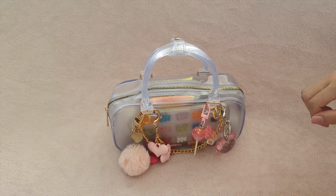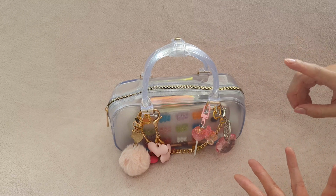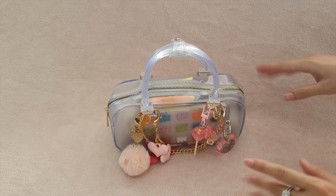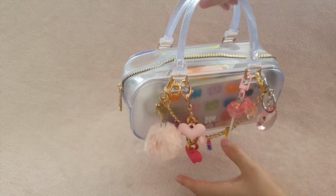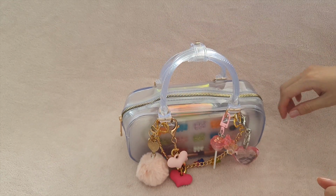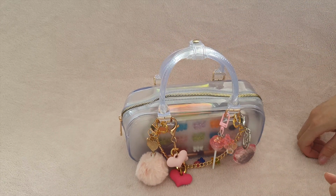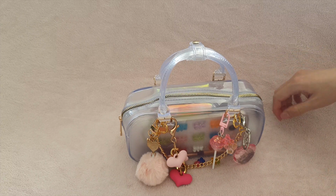They have them in different colors like black, I've seen purple, some sellers have beige, green. Yeah, that's all I can remember right now. Either way, I wanted to have a black one, but then I was like, I have so many black bags, so I'm not going to go into that. But when I saw this transparent one, I was like, oof, I really like this.